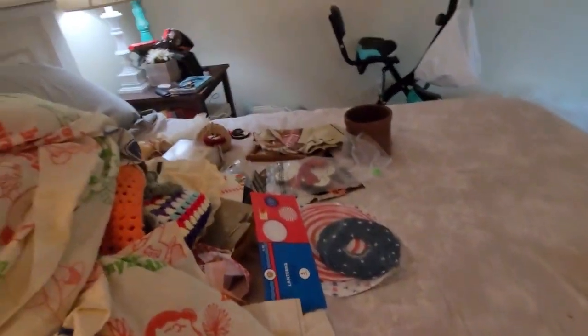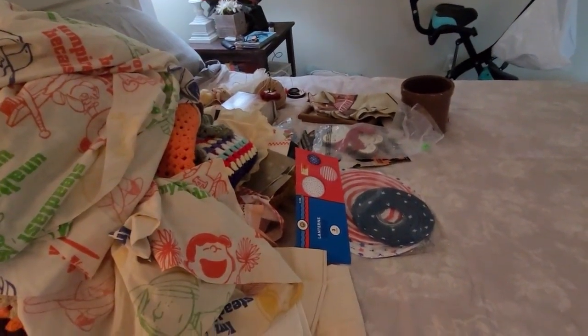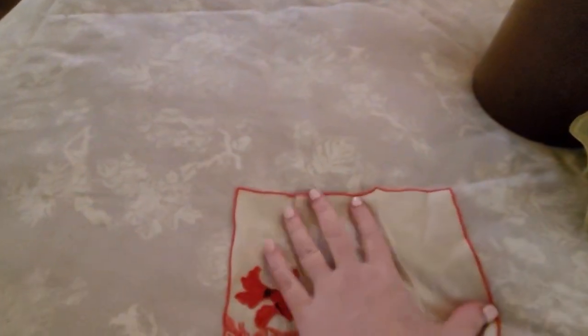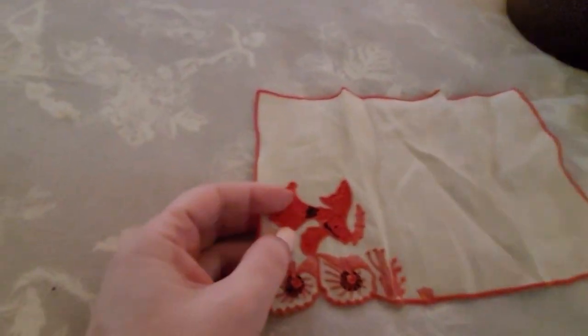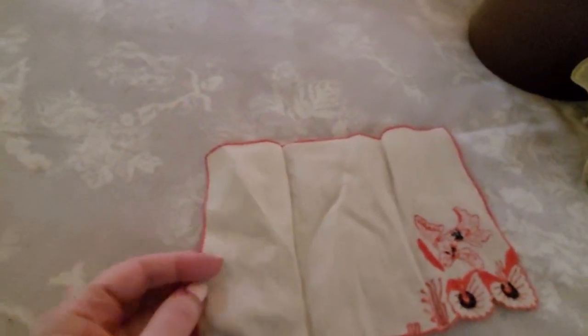Okay, give me a second. I'm going to go to the other side of the bed and I'll show you what was not linens that I got. Okay, I lied. I got over to this side and there were a couple more linens. What is this? It's so tiny, guys. See? It's about the size of my hand. It's got a little koi fish. It's just super delicate.